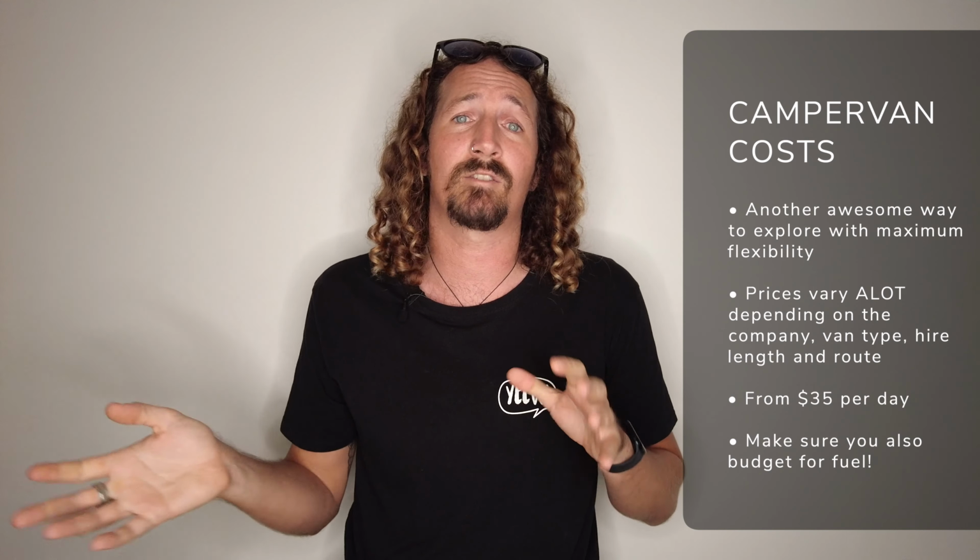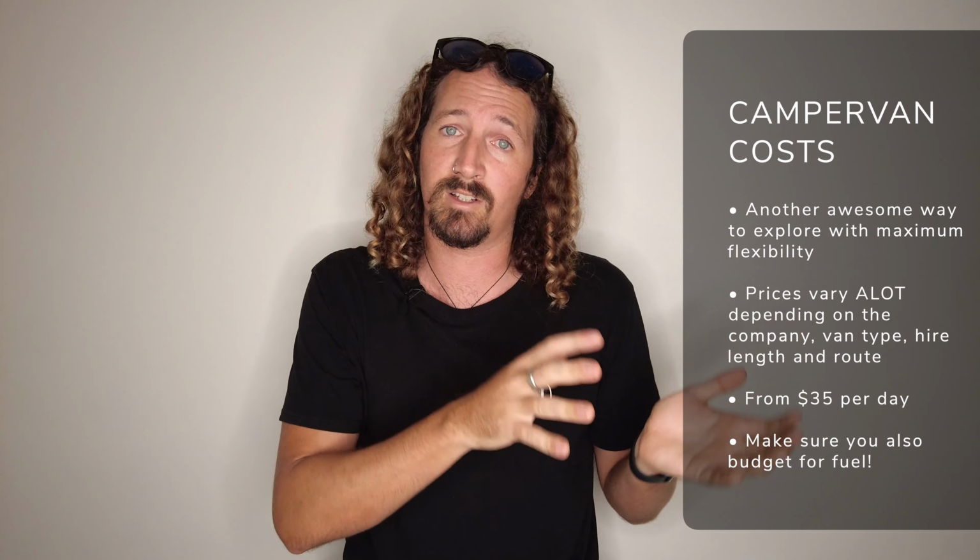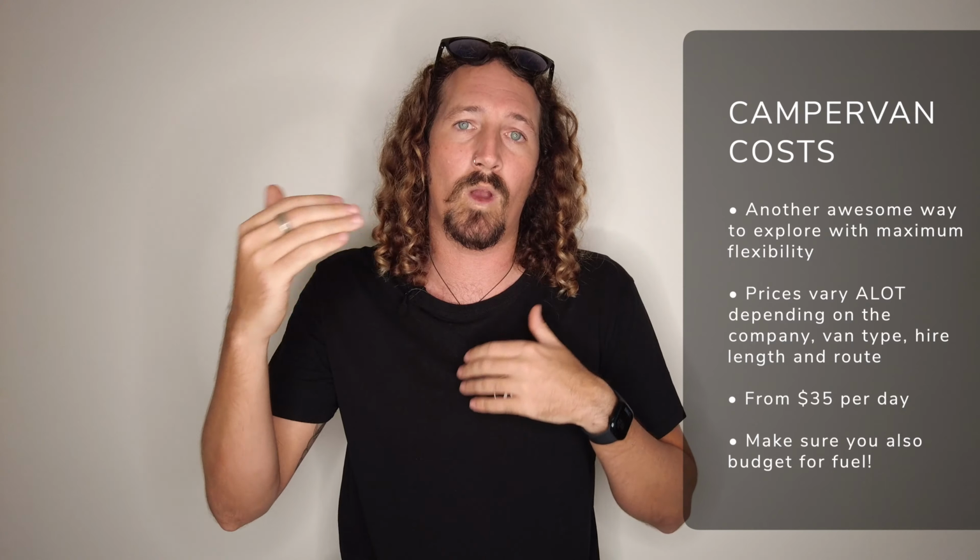The other thing to keep in mind is a lot of people love to do campervans. Campervans vary a lot in pricing depending on the size of the campervan, the length of your hire, where you're picking up and dropping off, and of course the season as well.